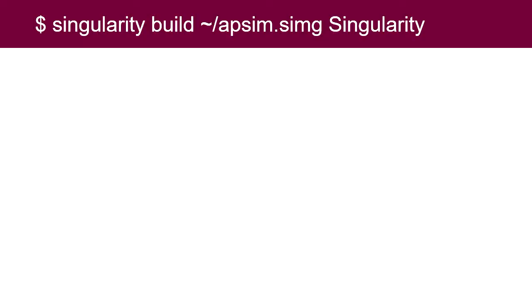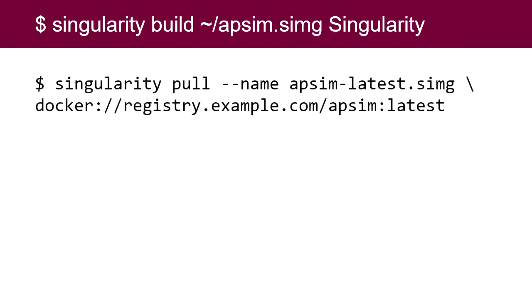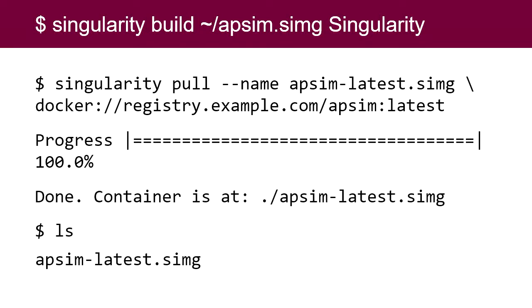If you want to build a Singularity container, you have two options. You can either create a recipe file, like a Dockerfile, except you call it Singularity, because why not? And then you just issue a singularity build, and the name of the image, the results. Or you can just pull it from a Docker registry. And what this will do is flatten all of the layers that are contained in the Docker registry and store that as a single file that you can then just execute.